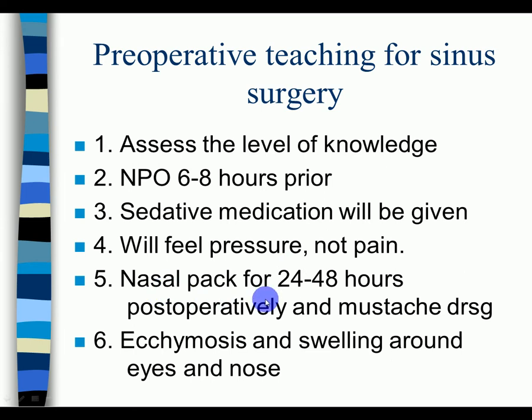Nasal packing for 24 to 48 hours post-operatively, and they will have a mustache dressing. You want to let them know that. They may have a lot of bruising, look like what we call raccoon eyes for a while because of all the swelling around their eyes and nose area.